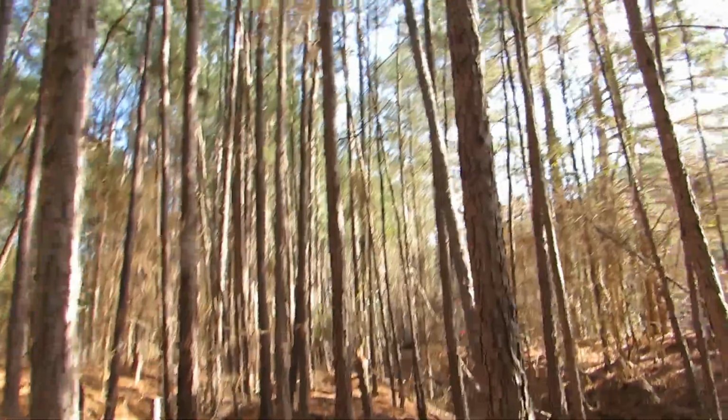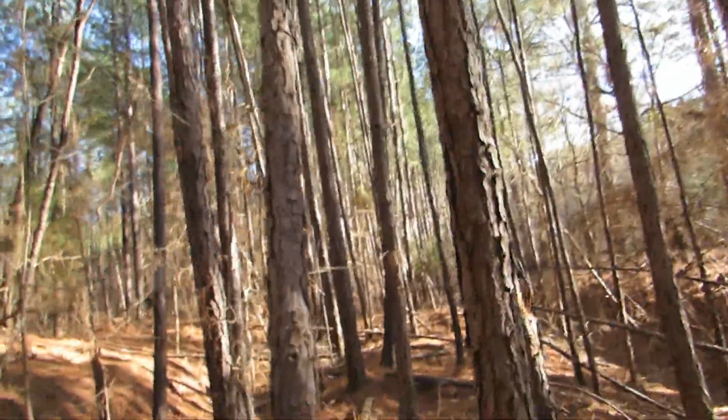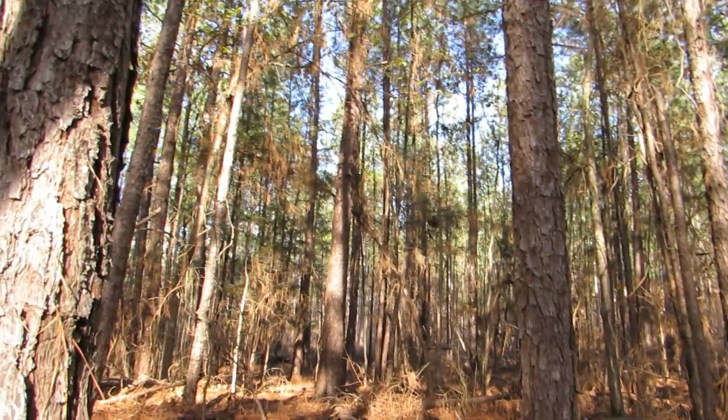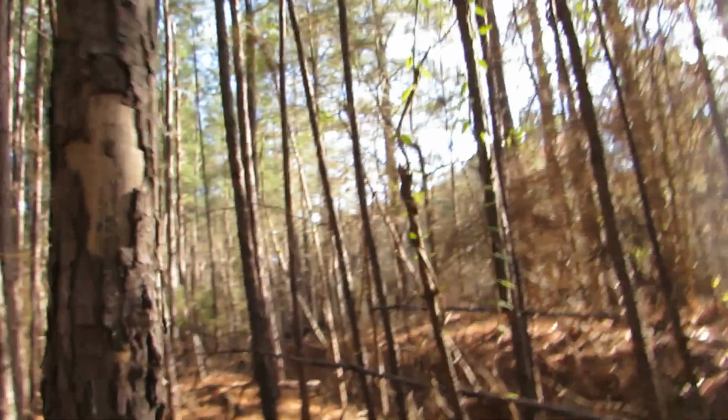But as you can see, this is the railroad cut. What's amazing, though, is you can see the embankments that they dug on either side that are still visible, mainly for drainage and whatnot. There's a vine here.